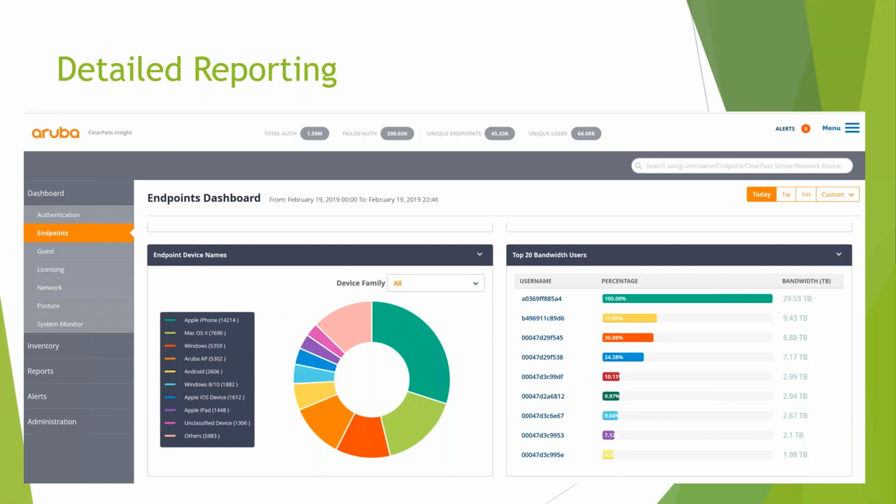ClearPass can also, we can send accounting information to ClearPass as well. So we can even understand utilization and bandwidth, and how long that device has been on the network. So maybe you guys want to start restricting your guest network, if you hit this certain threshold, take an action, maybe kick that user off, maybe switch their role, or handle them differently on the network. So lots of great information, and this is everything that I'm showing you here. It's all one product. It's one either virtual or one appliance that gives you this visibility into the network.